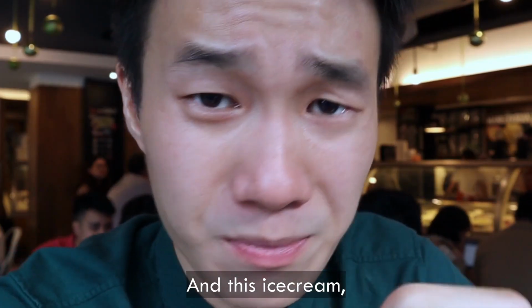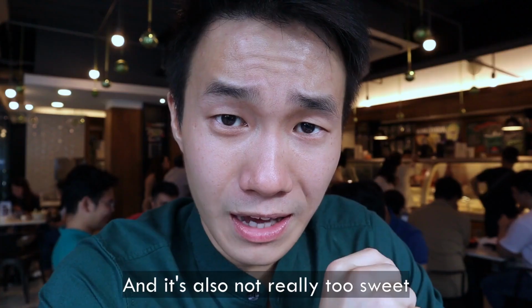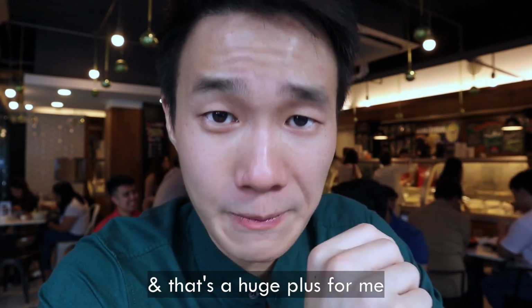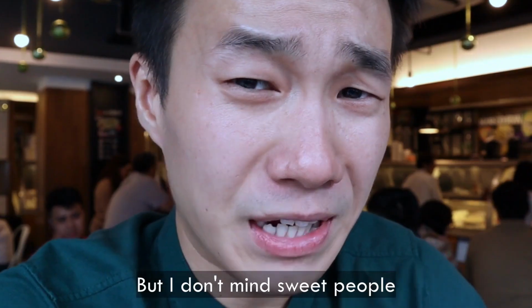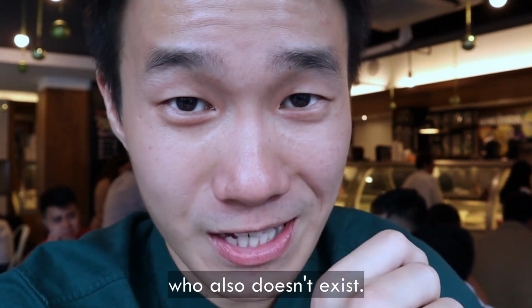And this ice cream, this flavor, has a satisfying silky texture. And it's also not really too sweet, and that's a huge plus for me. Because I really get turned off when you're eating something that's really too sweet. But I don't mind sweet people, like my girlfriend, who also doesn't exist.